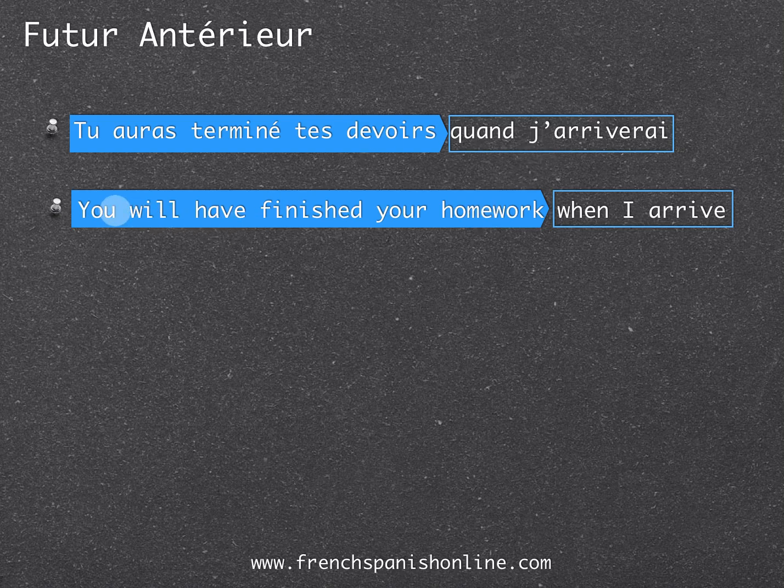You remember that here, when you say you'll have finished your homework when I arrive, we use the present tense after expression like when in English. But in French, because it's a future event, we use the future tense, or you can also use the future perfect if you want. So here, it's a future tense after quand.